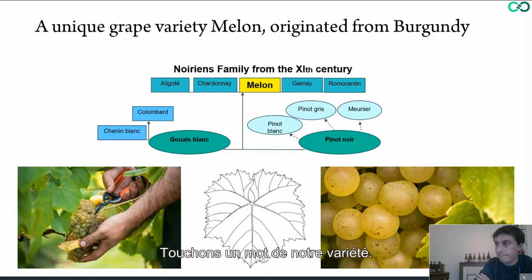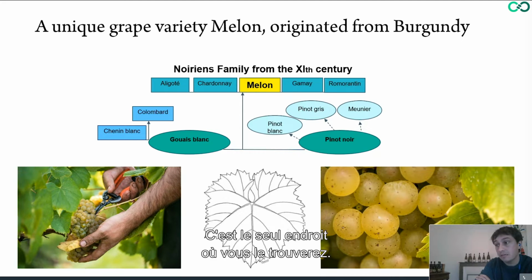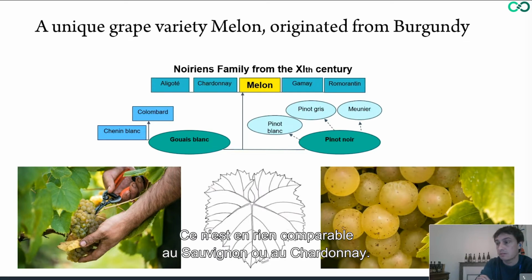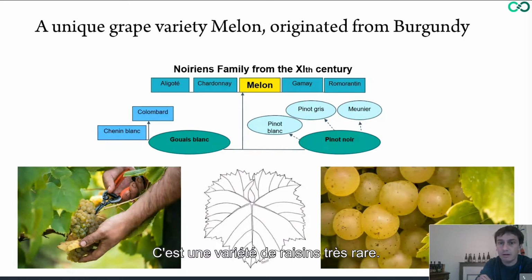So let's say a small word about our variety. Our grape variety is called melon. It originated from Burgundy, and it's the only place in the world, more or less, where you will find it. In total, in the world, it's about 10,000 hectares, so it's nothing comparable with Sauvignon or Chardonnay. It's a very rare grape variety.